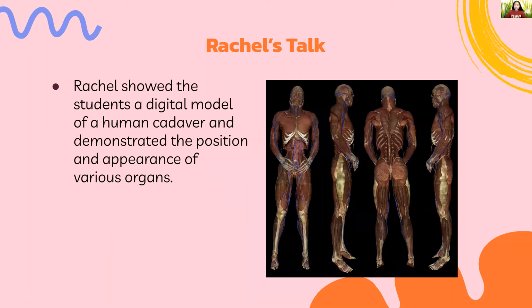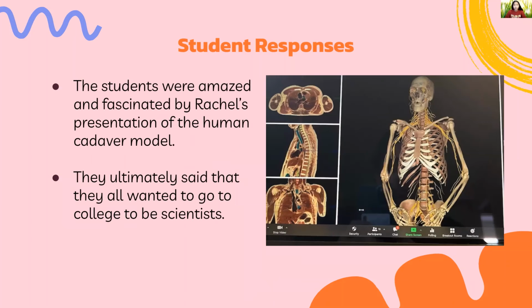She showed the students a digital model of a human cadaver and demonstrated the position and appearance of various organs. The students were amazed by her presentation of the human cadaver model. They ultimately said that they all wanted to go to college to become scientists.